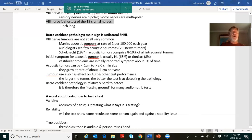Eighth nerve tumors are not very common. According to Martin in the textbook Introduction to Audiology, they occur at a rate of about 1 per 100,000 people. So I'm not sure exactly how big Springfield, Missouri is. Some say about 200,000. Maybe there are about 2 people with eighth nerve tumor in Springfield, Missouri. Audiologists see very few acoustic neuromas, eighth nerve tumors. But for the few that are detected, it's very important to refer to a physician to get that person out of your office. You may not fit with hearing amplification until you've gotten medical approval to do so.